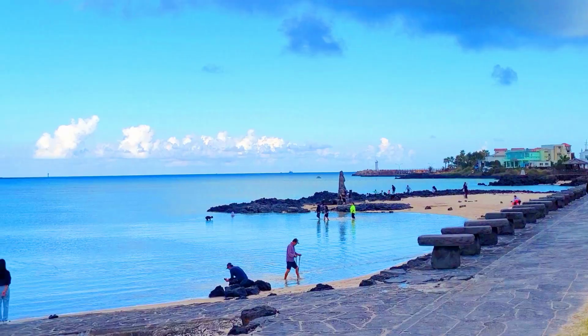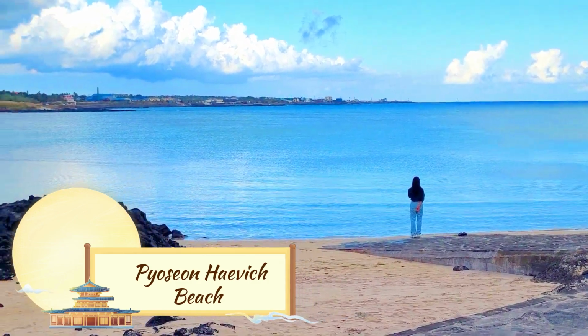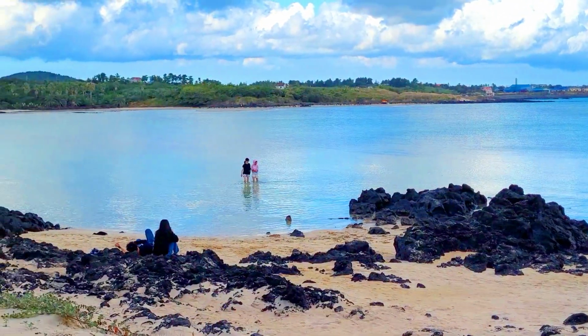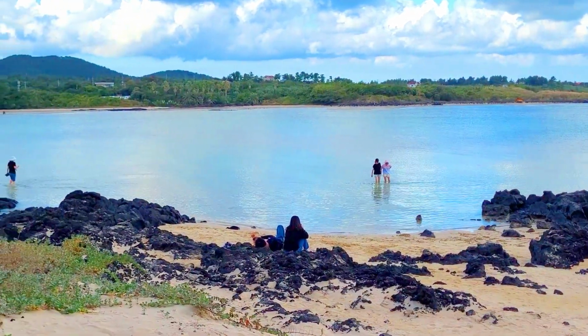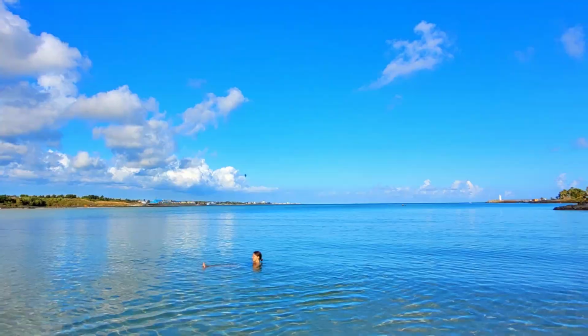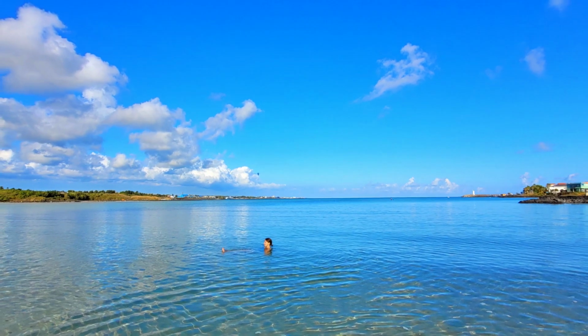If you want to have another spot for swimming, this is it. This is Pyoseon Haevich Beach. The waters here are actually not very deep, but you still feel yourself like in a wild nature because of the surroundings, and even in the beginning of November I was still swimming there.